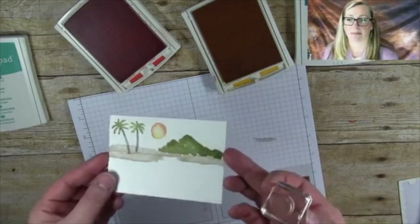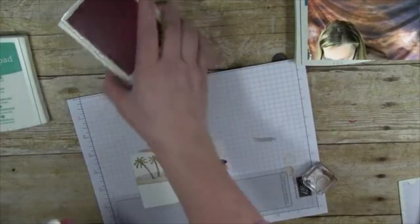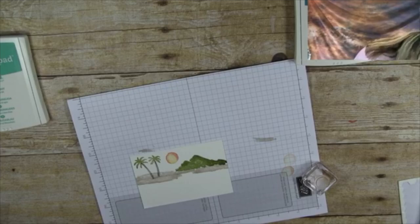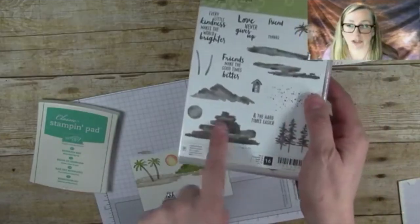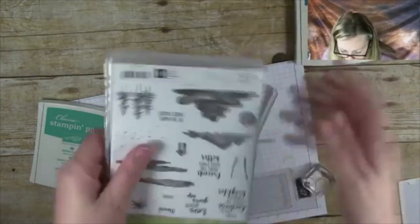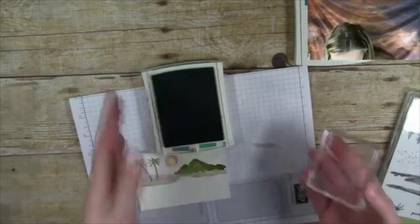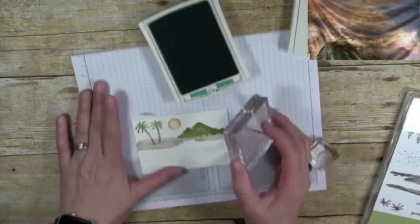See how that makes the sun kind of pop. All right. Close this up. And now, where's my water? All right, so now I'm going to use this larger kind of blob. I'm going to use it this way. And I do water. So many things you can do with that stamp. And I'm making sure I keep looking up because I want to make sure I'm in.